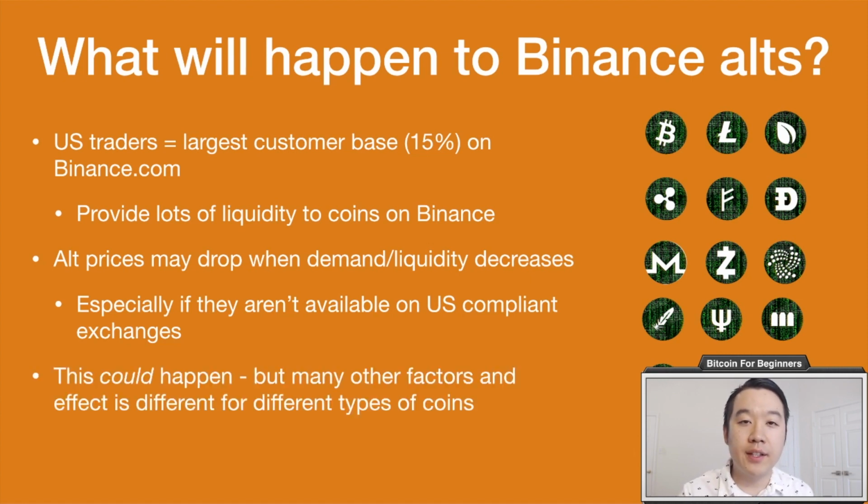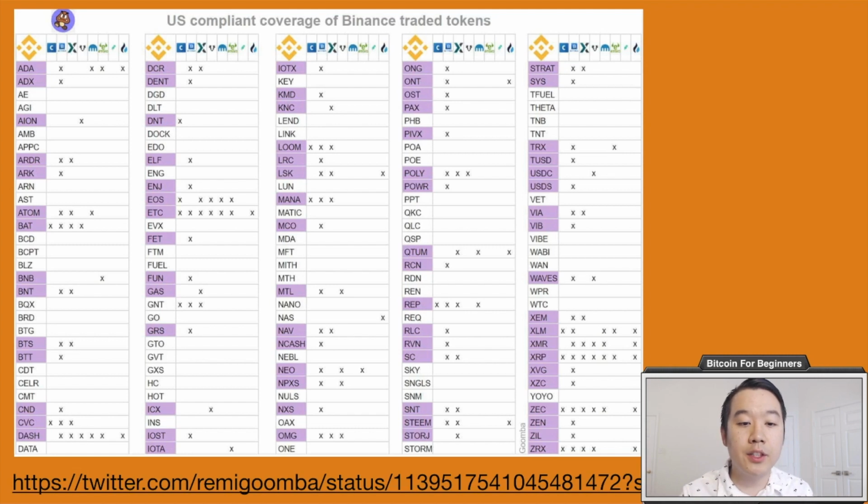So this is the most prevailing theory. This theory could happen, but there's also many other factors, and the effect is going to be different for different types of coins. So let's take a look at all the alts available on Binance and what will happen to them. This is from a tweet Remy Goomba made. You can check it out in the link at the bottom of the slide.